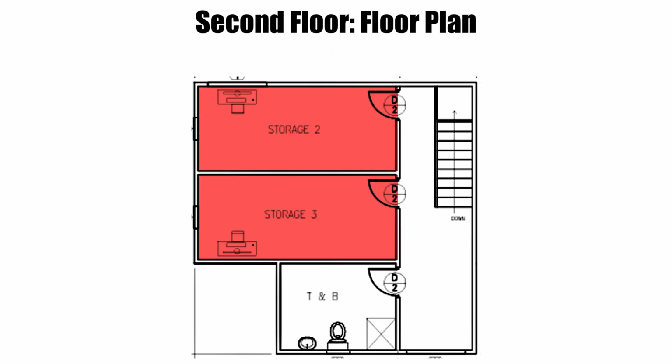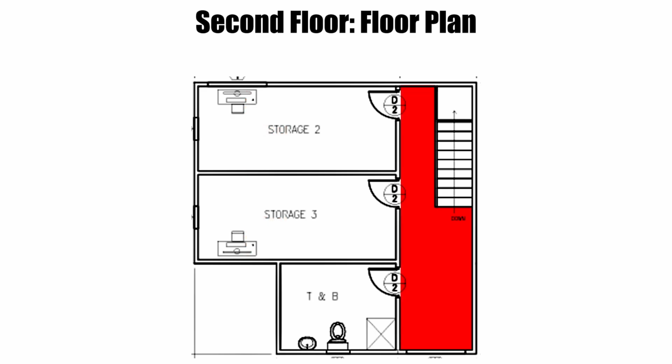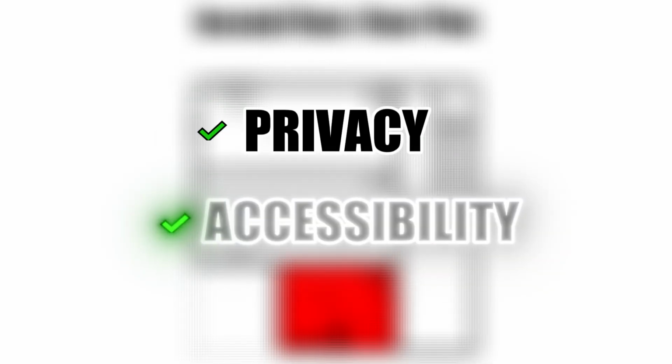On the left side, there are 2 identical rooms, each measuring 8 feet deep, likely intended for storage or compact office use. A hallway leads through the center, connecting to the stairwell and providing access to the remaining sections. A small bathroom is also included on this floor, positioned at the back of the house. This efficient layout allows for a balance of enclosed and open areas, optimizing both privacy and accessibility on the second floor.